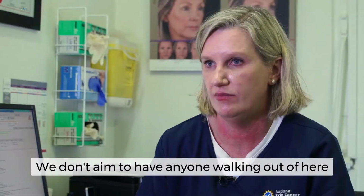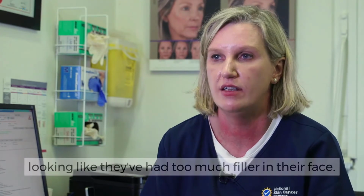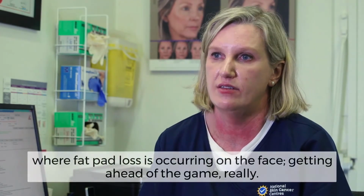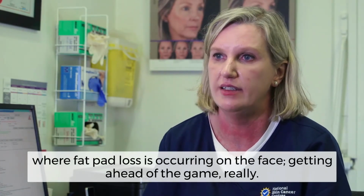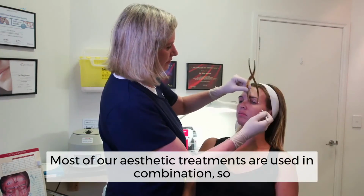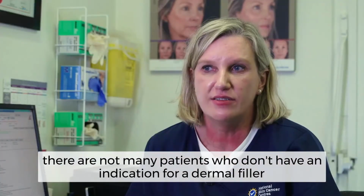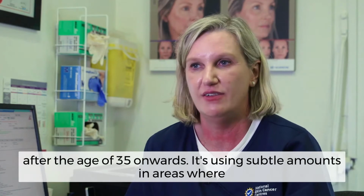We don't want anyone walking out of here looking like they've had too much filler in their face, and it's important to realise that we can address concerns where fat pad loss is occurring on the face, getting ahead of the game really. Most of our aesthetic treatments are used in combination, so there are not many patients who don't have an indication for a dermal filler after the age of 35 onwards.